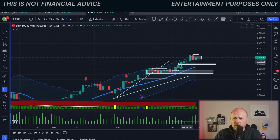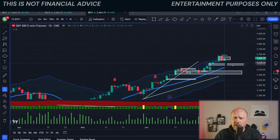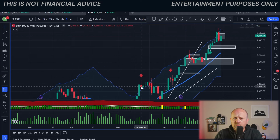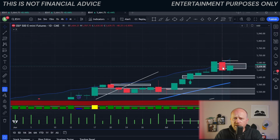So now we got a little bit of action on Monday, Tuesday, and then we had a big move up, and it closed outside the Keltner channel on the daily chart. Now, we went back and we looked at all the other times that it did it, and the odds of it moving upwards were lower than the odds of it moving down, right? So we were prepared for this move right here, which it happened.